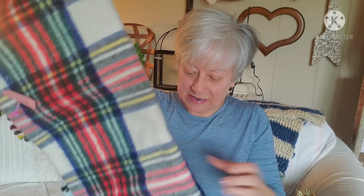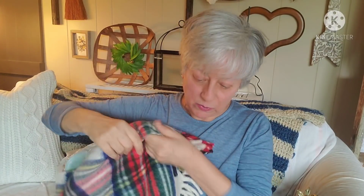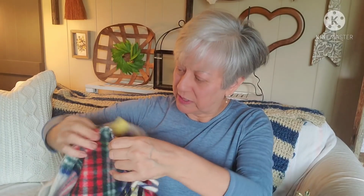But I did get this, I'm going to say this is a vintage wool blanket. It's a throw, more like a lap blanket, I would say. I think this was very inexpensive. I'm trying to find the tag on it now.